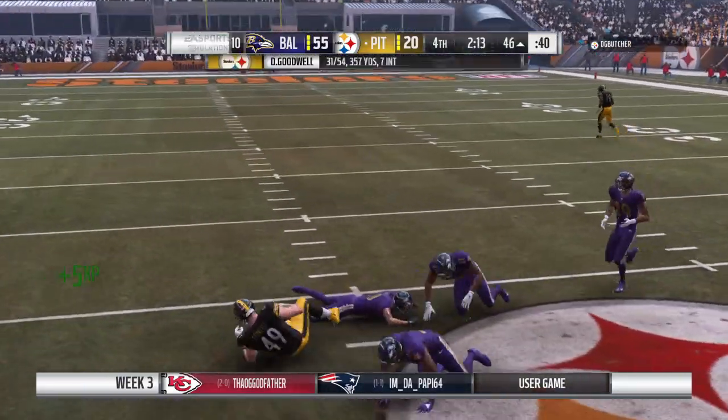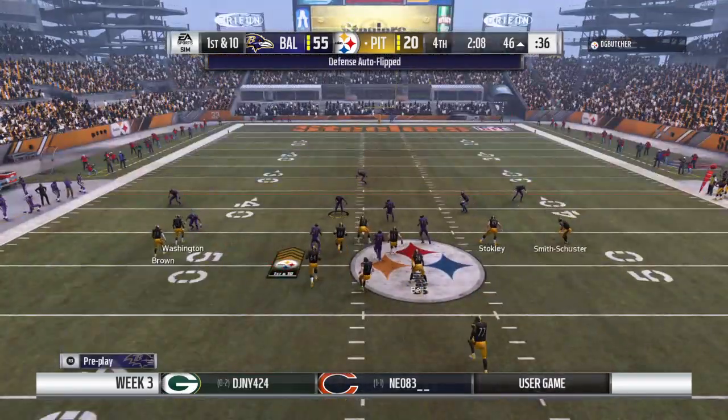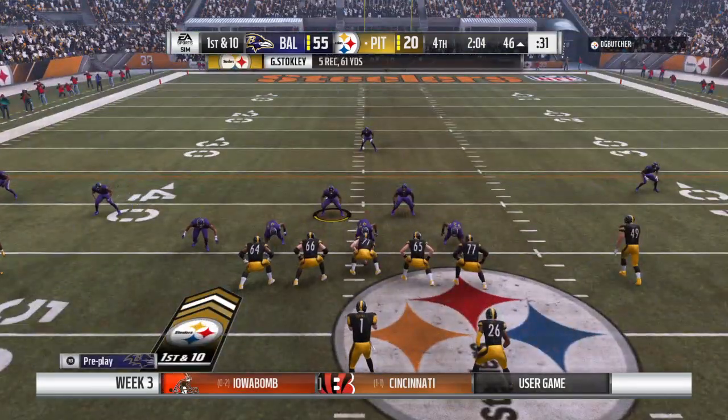And he will find his big tight end over the middle. And he'll be taken down, but not before they work it across midfield. And they're able to convert on 3rd with a solid gain of 23.